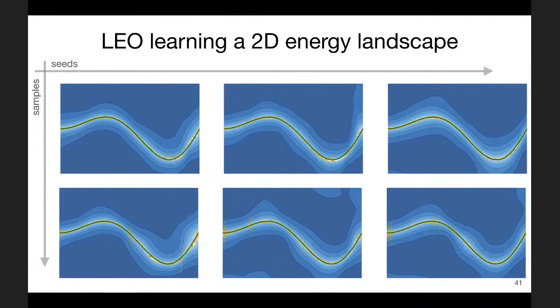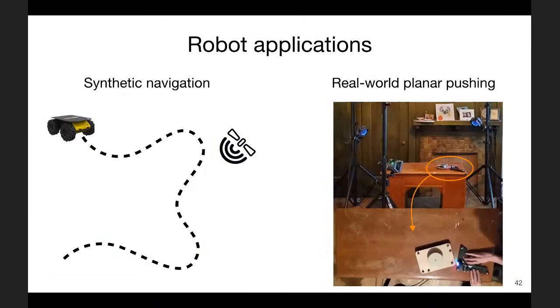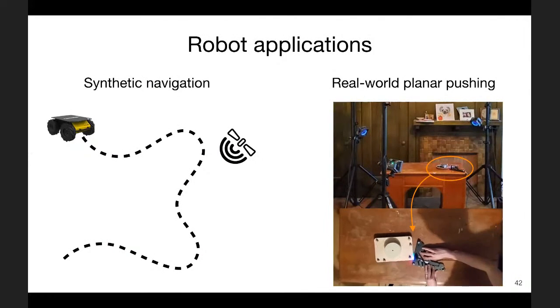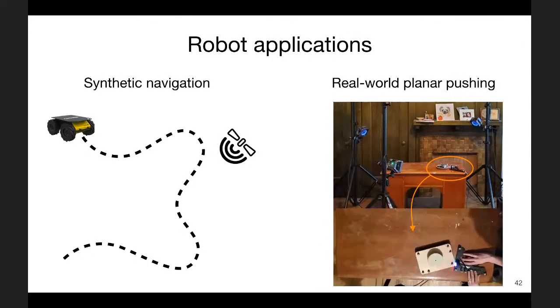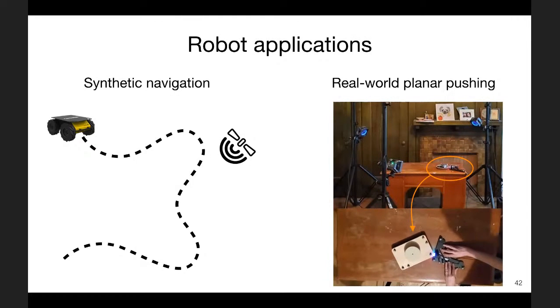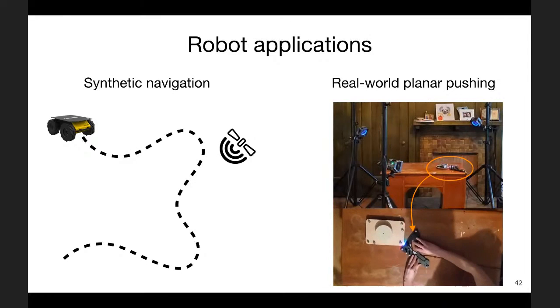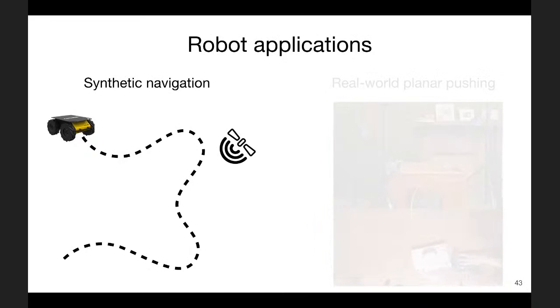Now that we have looked at the approach working conceptually, let's look at some robot applications that we test on. The first is a synthetic navigation task, where the goal is to estimate robot poses from odometry and GPS observations. The second is the same real-world planar pushing task that we saw earlier, where the goal is to estimate object poses from just tactile image observations. For the synthetic navigation task, we learn covariance parameters for GPS and odometry measurements.